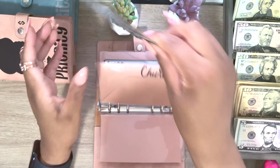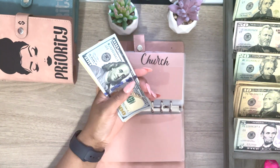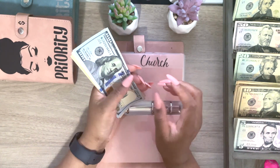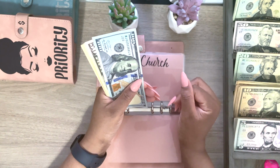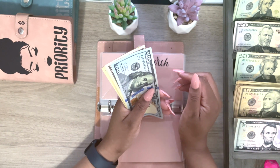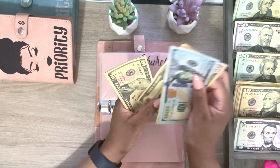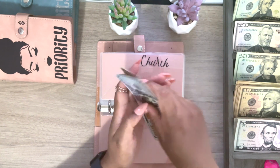Church is going to get 20. I took some money out of this to donate to the church because they were doing a collection for something. So I just transferred the money and took out whatever was in here. But I still have 220.